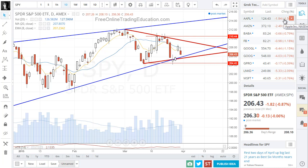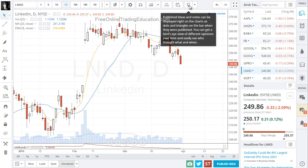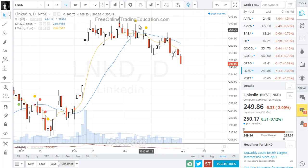Let's take a look at some stocks of interest. I like to look for 2% moves or more. LinkedIn was down more than 2%. Ooh, gnarly little drop here. If you're utilizing TradingView and click on the little light bulb here, you'll see two people saying warning. Yellow means warning, and sure enough, those warnings should have been heeded. The markets have since dropped.